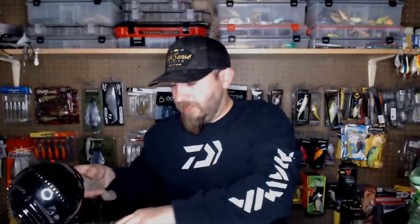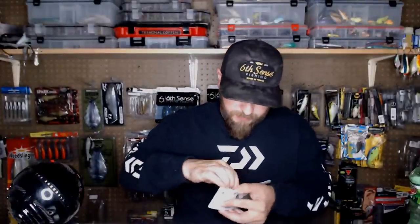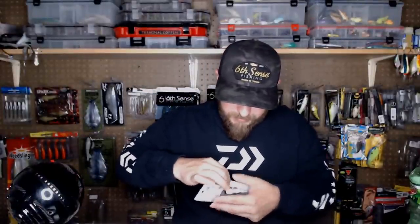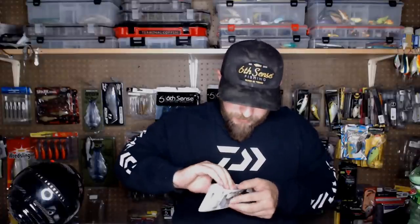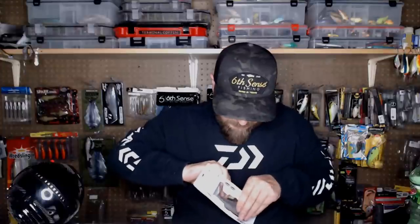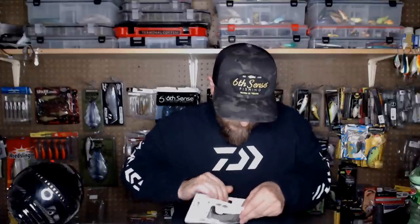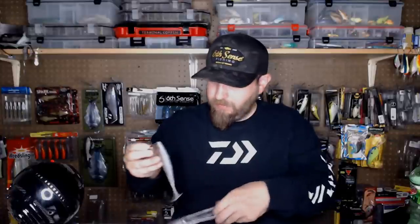But you can even tell. Let's see, I'll get this 6-inch out of the package. I'll see if these are usually pretty easy to get out, because I don't have a good place to store these swimbaits, so I want to be able to hang them back up just for the time being. So let's get this 6-inch in. Yeah.